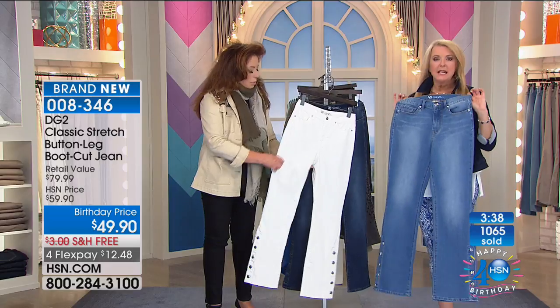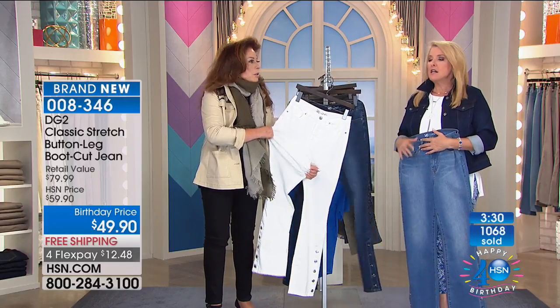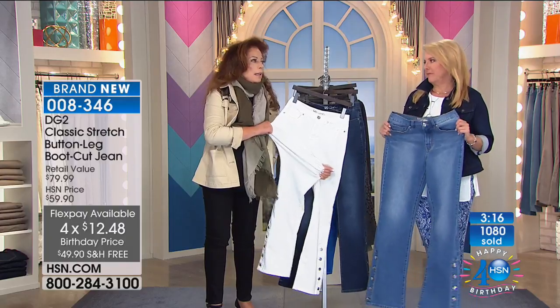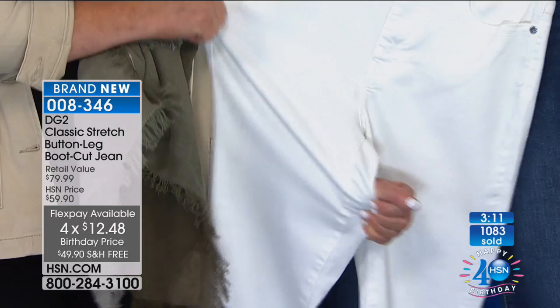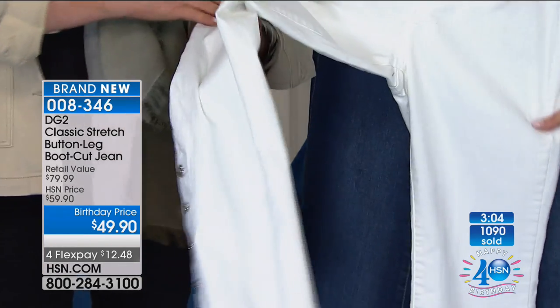All right, three different choices. The chambray, the indigo, which is now the most popular, and of course we have that beautiful white. What a gorgeous way to do white, and wear silver jewelry with it. We added free shipping. These are brand new. You've never seen them before until today. Free shipping saves you more money, which everybody loves. And I love our 4Flex on everything from Diane. Look at the amount of stretch in white. White can be the most unforgiving, the least stretchy, the most difficult color to fit, but this is just phenomenal, soft and rich.